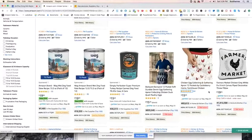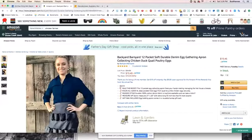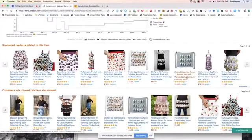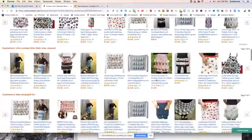Let's just see if we can find it. Here's another one, the Backyard Barnyard 12 pocket soft durable. Now this may be someone actually making this, so let's just click on it and check it out. I really like what they did here. Look at this. They put a little chicken at the beginning of each one of their bullet points. So it's an egg holding apron. We can scroll down.